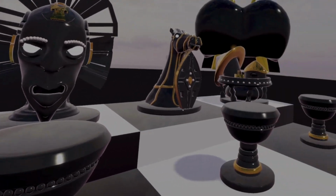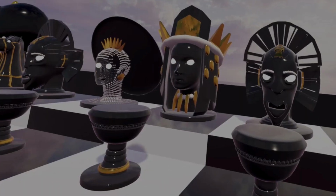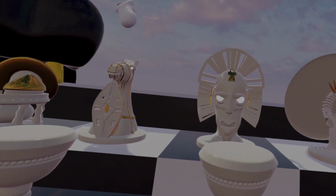So I like how she actually built this. The whole thing is replicated on the white side, so it's black and white, which is quite interesting.